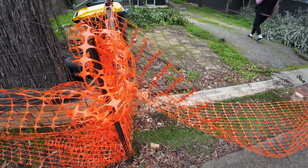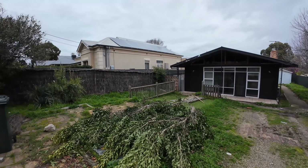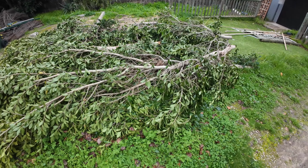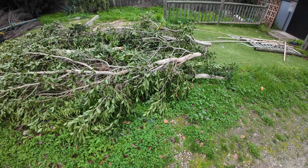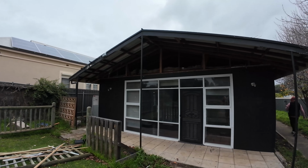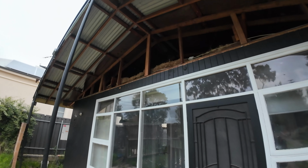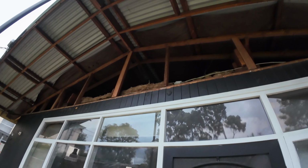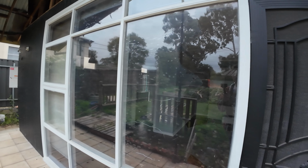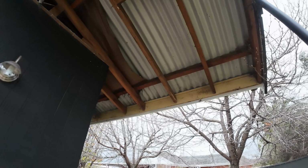I'm here with Heather. We're going to check this one out and see what's here. As you can see, they've removed what I think to be an old olive tree here. Not too sure. And it looks like they've also removed the panels under here as well. You can see it's a gable roof. It's an unusual design. It's kind of like a wooden design plus a bit of a Tudor style to it.